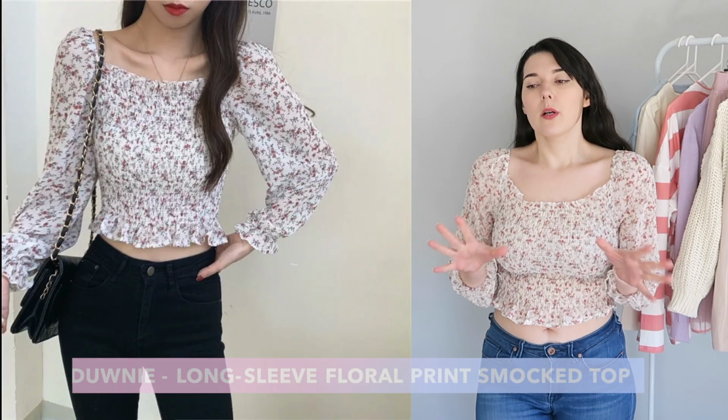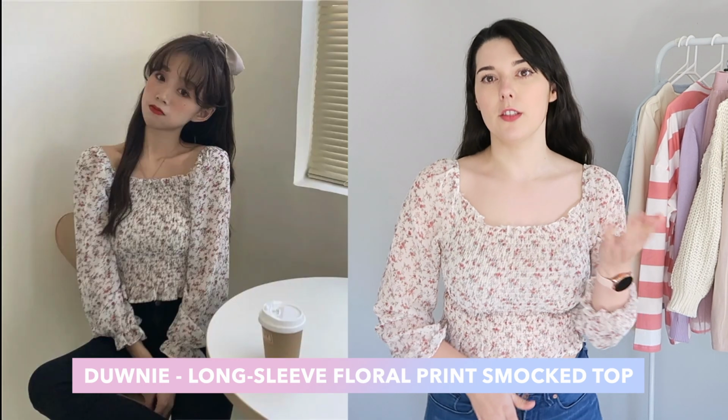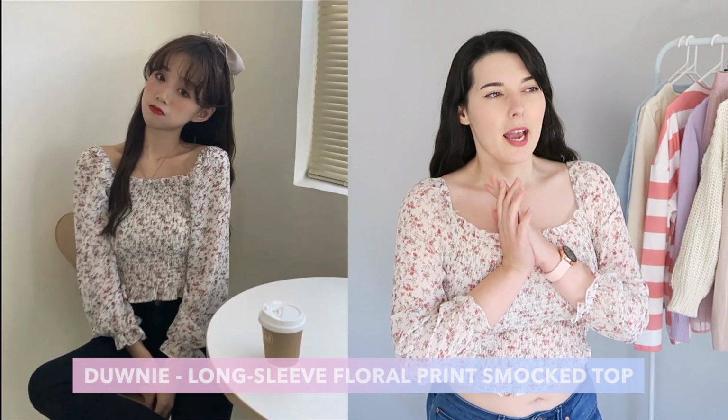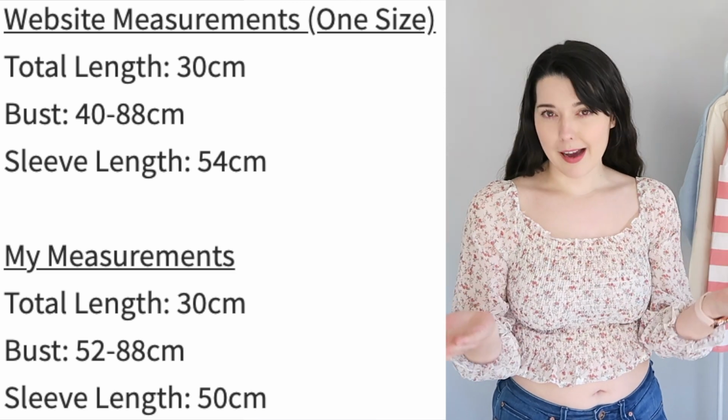So this one was one that I was really excited for, but at the same time I was kind of like, I don't think it's going to fit because it only came in one size and the measurements were too small. So I was kind of like, well, I'll buy it because I really like the look of it, and if it doesn't fit, then I only have myself to blame. And it's 50-50 fits. So I've only got myself to blame halfways.